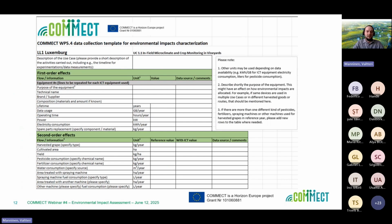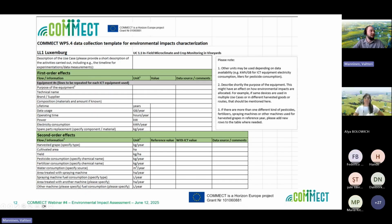And here is an example of data collection template we prepared for Living Labs. This one is for Living Lab Luxembourg, but template is quite similar for each Living Lab. So with same template, we collected data from first order effects and second order effects. And next, Alia will continue about inventory analysis of the connectivity solutions and Living Lab results.